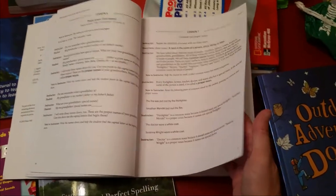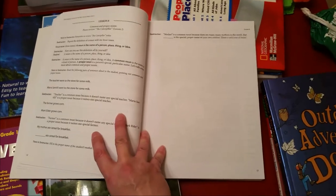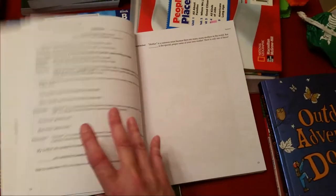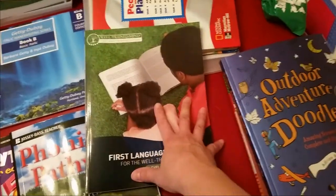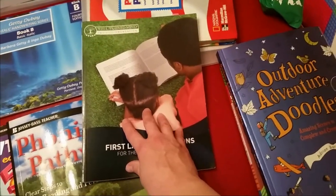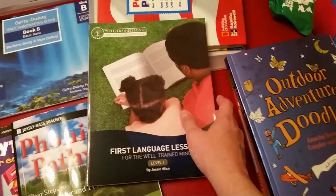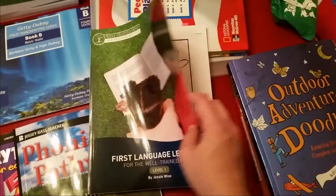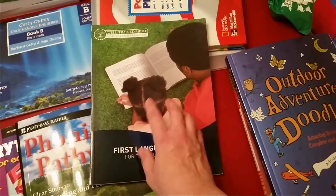I just kind of was not looking forward to this. We actually started this late in the year because I just didn't think he was ready, but he was. And in fact, it's pretty repetitive. A lot of people don't like the repetitiveness of it, but he likes it. And so common nouns, proper nouns, we've been working on for a while, and he still sometimes forgets. So I think it's a really well done program.